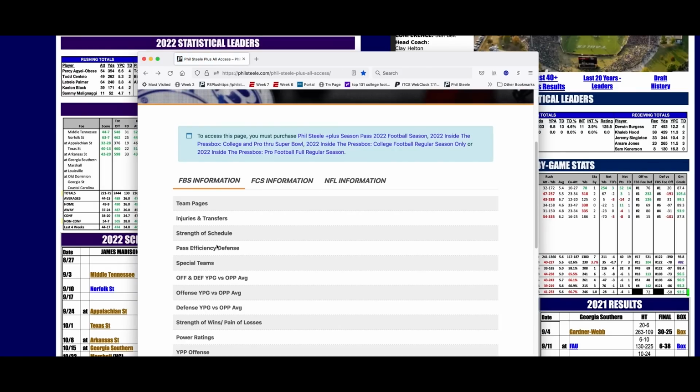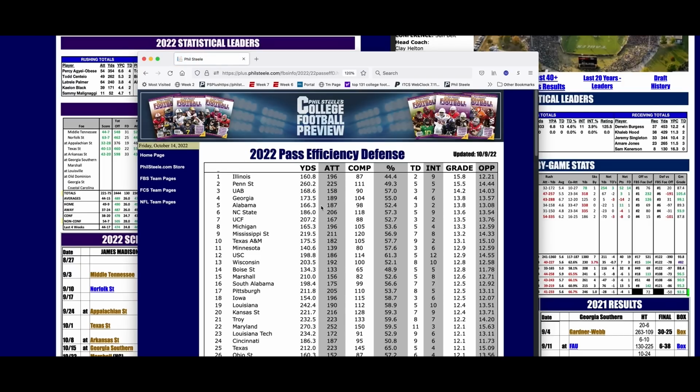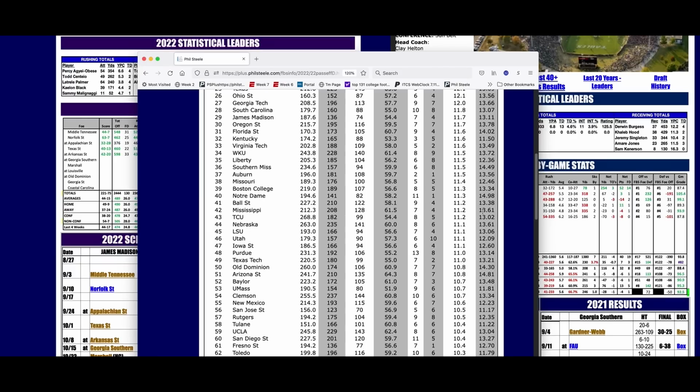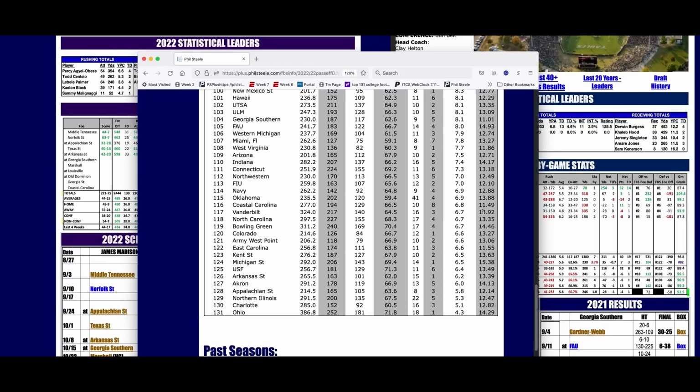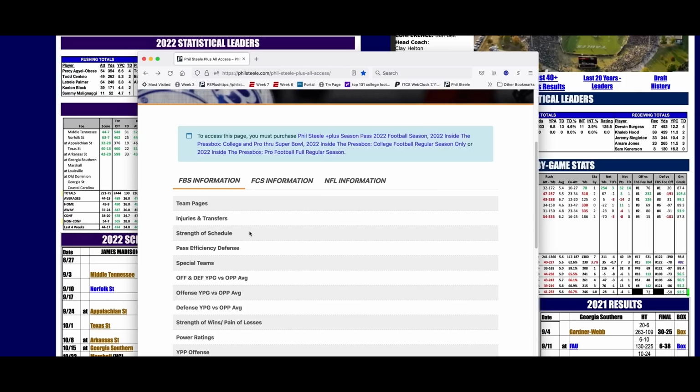You've got the pass efficiency defense. This is updated. And remember, my pass efficiency defense takes into account the strength of opponents. So you can see Penn State's played some pretty good pass offenses here at 14.4. If you're taking on mostly run games, option type of teams, maybe an Air Force or a Navy, Army here, for example, is down here possibly because of the opponents.